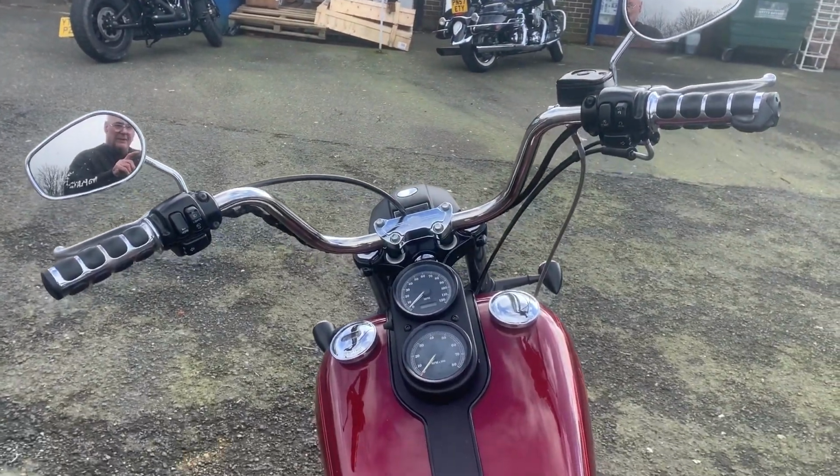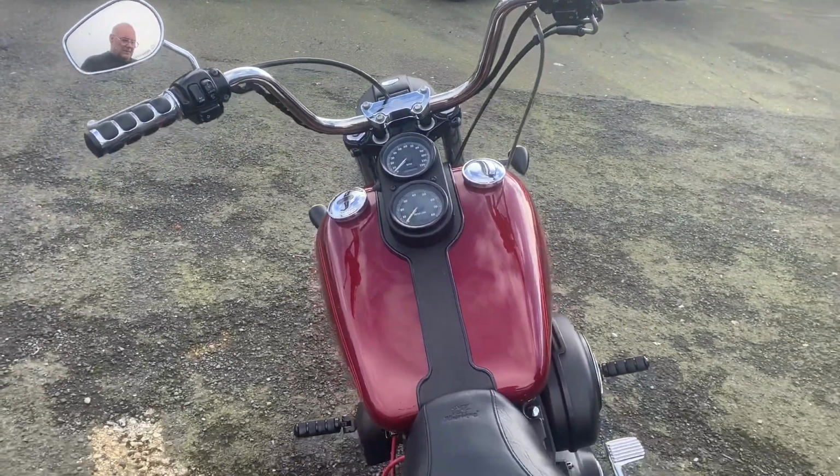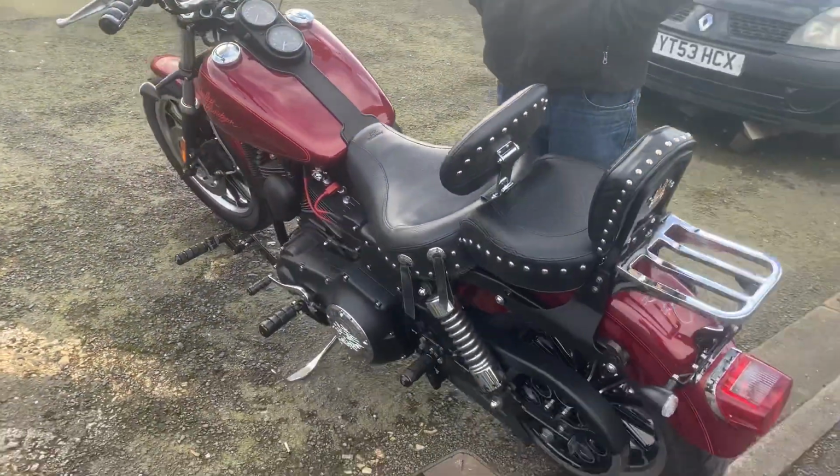It's cool having a rev counter, isn't it? They haven't got that on most of the bikes, do they? Yeah. Basically FXR, isn't it? Yeah. Same as Nigel's FXR.